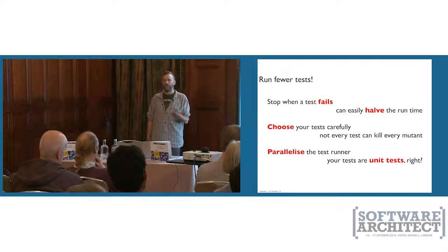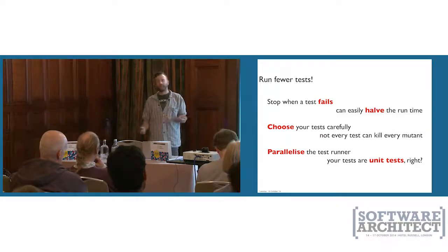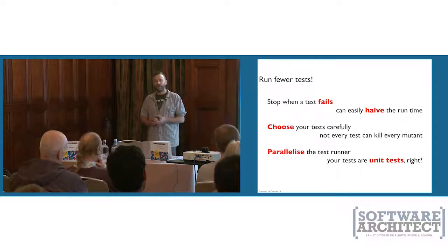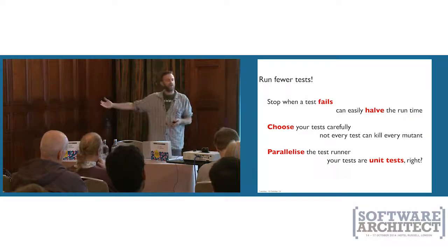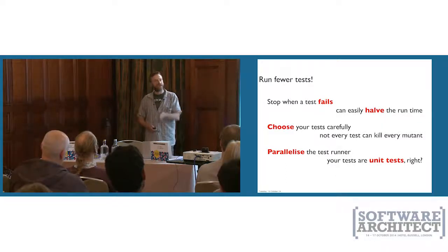But also you have to choose your tests carefully. You saw the tests that I wrote. Those tests were testing the counting class. If I also had a GUI widget, would those tests have tested the GUI widget? No. Do I need to run them? Not if I'm testing a mutant where the mutation was in the GUI code.